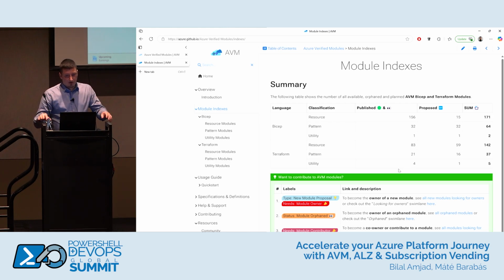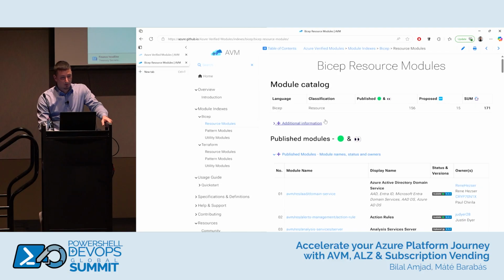We, of course, always try to balance them. Sometimes one of the teams is a little bit ahead, so you can expect these to balance out over time. Let's say that I want to check out if a key vault module is available. So I'm going to go under Bicep and resource modules.